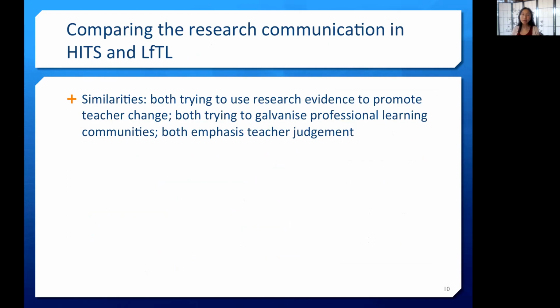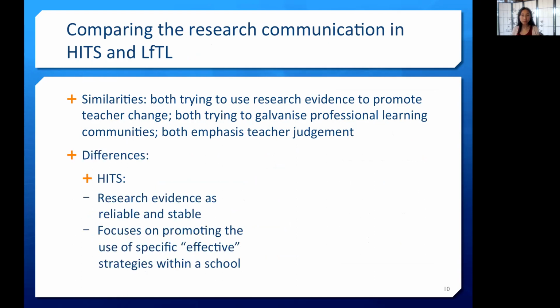It is interesting how there are lots of similarities in the HITS and Wiliam's book. Both were trying to use research evidence to promote teacher change, to galvanize professional learning communities, and they emphasized teacher judgment. But there are also differences.